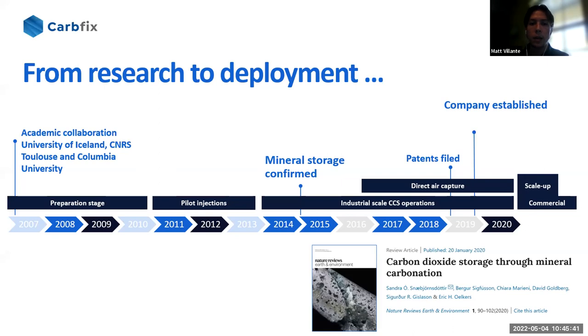Over the next 2 years, they continuously monitored and injected around 2,000 tons of CO2. And by 2014, they were able to confirm that mineral storage was occurring. Within 2 years, they were seeing mineralization in excess of 80% of the injected CO2. So clearly this showed CarbFix and the researchers that this was a viable solution to storing CO2 safely, in a short amount of time, and permanently. And so over the last 5 or 6 years, industrial scale operations have continued at the Hellisheiði geothermal power plant. And more recently, some really exciting work has been going on.